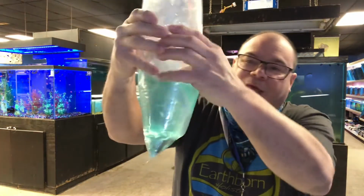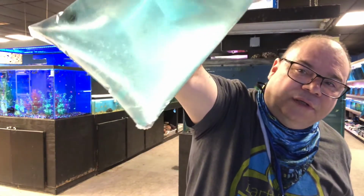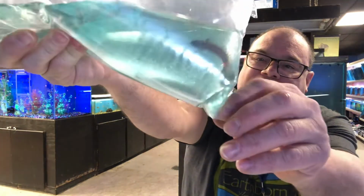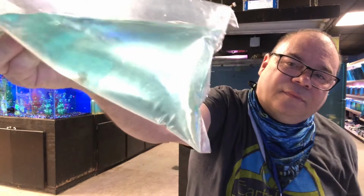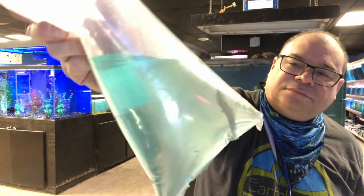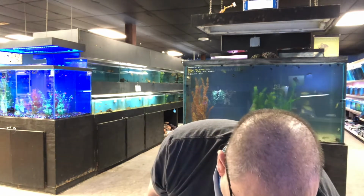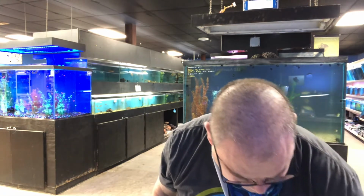There, Polypterus ornatipinnis. This one was actually a special order, but if you want those, I can get more. Nice little guy. Nice pattern. Those guys are all tank raised out of Indonesia.